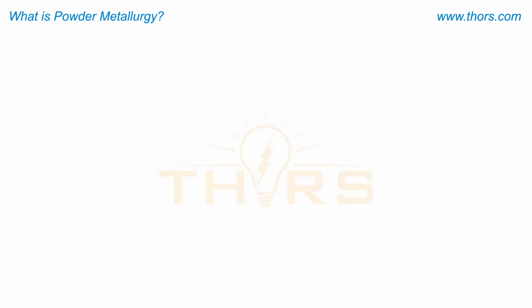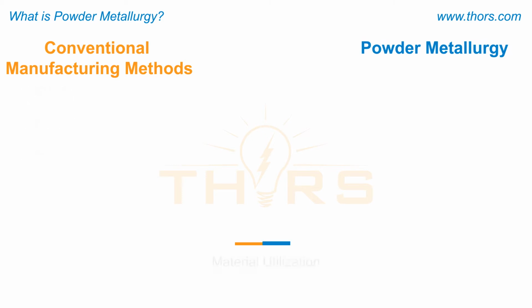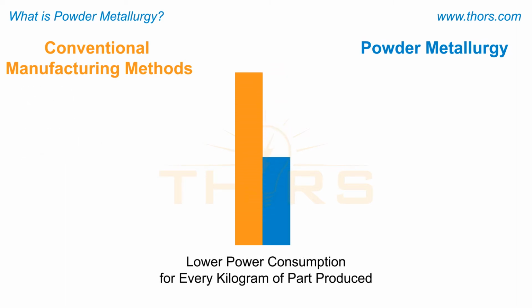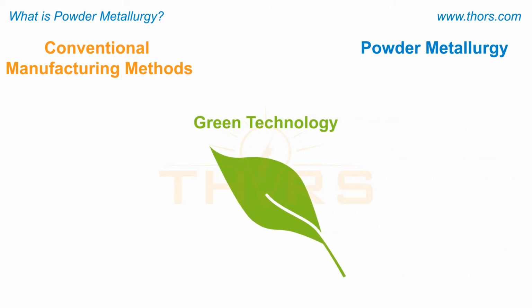When compared to other conventional manufacturing methods such as casting, extrusion, forging, and machining, powder metallurgy has the highest material utilization rates, lower power consumption for every kilogram of part produced, and high scrap metal recycling rates. Therefore, powder metallurgy is considered a green technology.